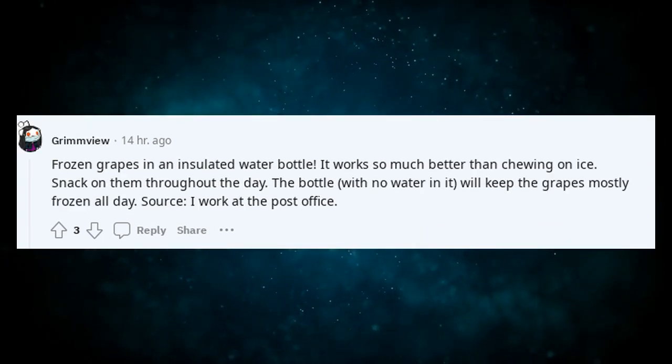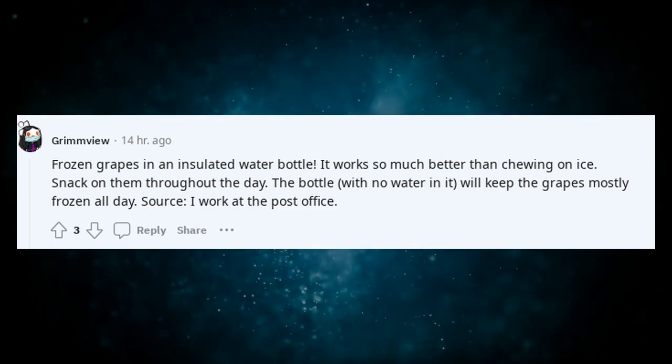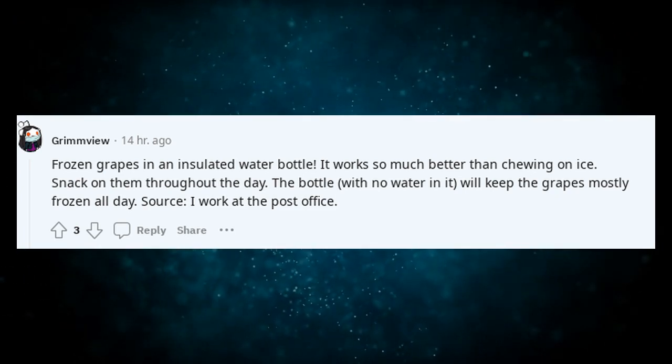Frozen grapes in an insulated water bottle. It works so much better than chewing on ice. Snack on them throughout the day. The bottle with no water in it will keep the grapes mostly frozen all day. Source: I work at the post office.